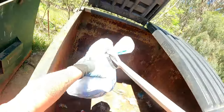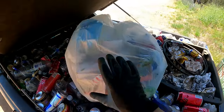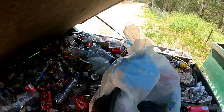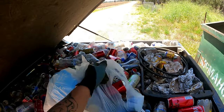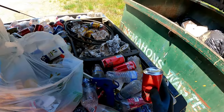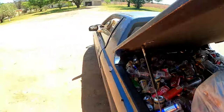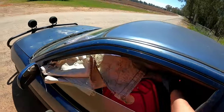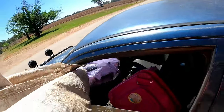Up we come with the bag. What have we got here? What have we got? Nothing there. There's a can. There's a can. What we'd be better off doing, I'll get a wool pack out. Think I've got one handy. Here's one handy. Look at this. There's one handy. Oh dear.